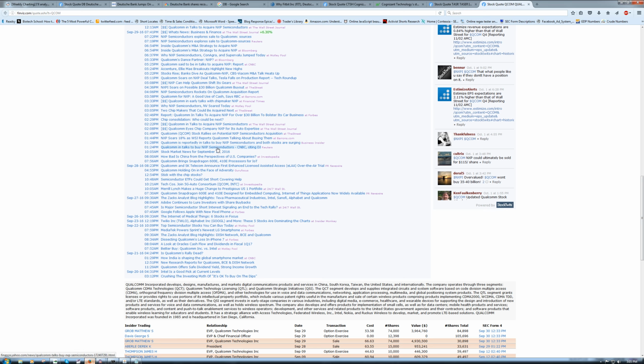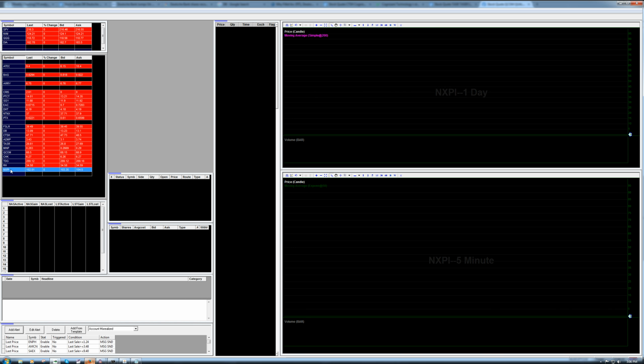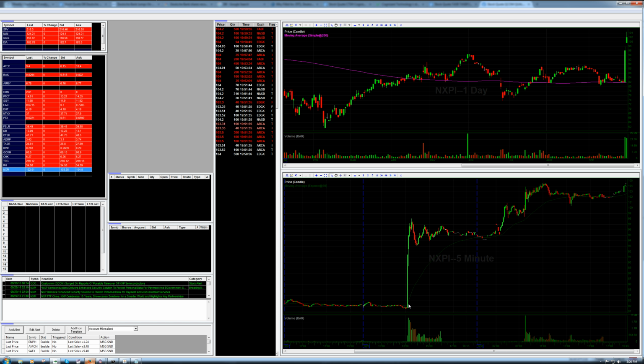QCOM in talks to buy NXP Semiconductors. Okay, so this is an NXPI QCOM deal. I didn't actually know what the spike on NXPI was about until I just saw this. So, yeah, usually the acquiring company will have a lot more momentum than the one being acquired, right? Because the one being acquired, if it's NXPI, if the buying company names a price, they say we're going to buy this thing for $95 a share, then it's just going to go to $95 a share and stick there.